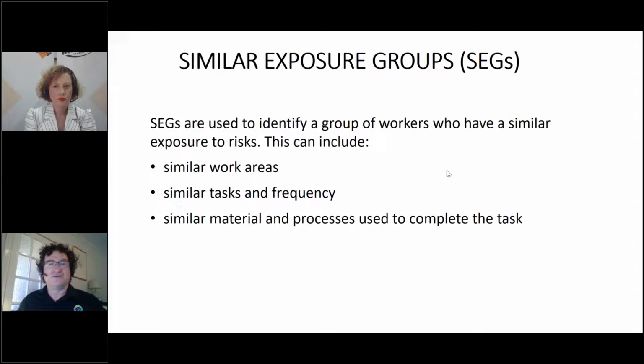So, similar exposure groups. We use, as hygienists, similar exposure groups all the time to give us statistically relevant information. So SEGs are used to identify a group of workers who have similar exposure to risks. They might work in similar areas, they might have similar tasks or frequencies, and they might be utilising or being exposed to similar materials and processes to complete various tasks.